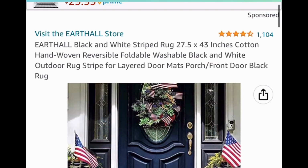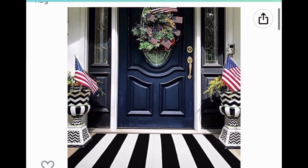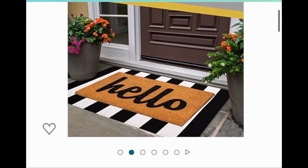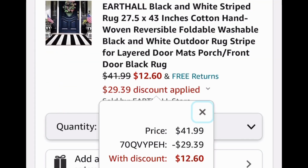Next one is this black and white striped rug. It's a doormat and it looks amazing. You can even add another doormat on top, just like this look over here. It's listed for $41.99, but with our code, we're dropping it down to $12.60.